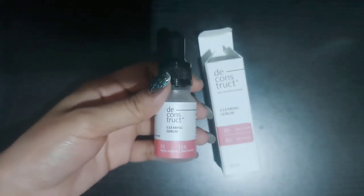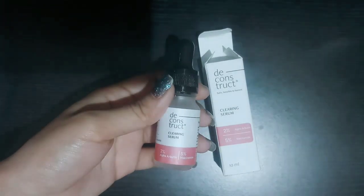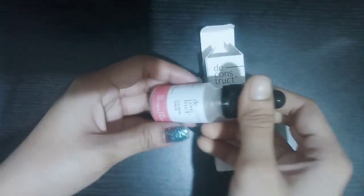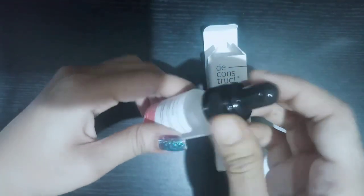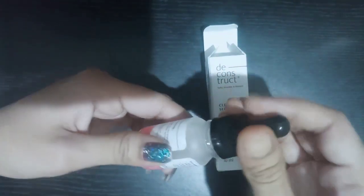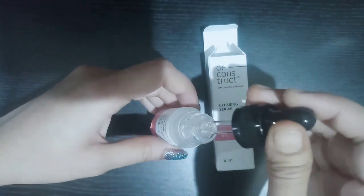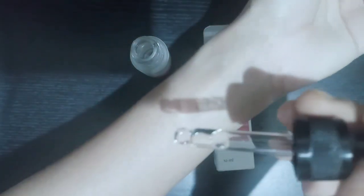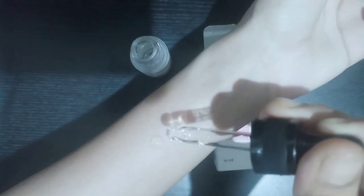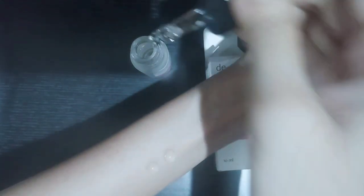Here is my review. I have oily sensitive skin. I have exhausted the whole bottle. This didn't reduce the dark spots. I need really strong formula. But yes, for beginners or the super sensitive skin people, this one is fine. I didn't see any skin brightening effect.